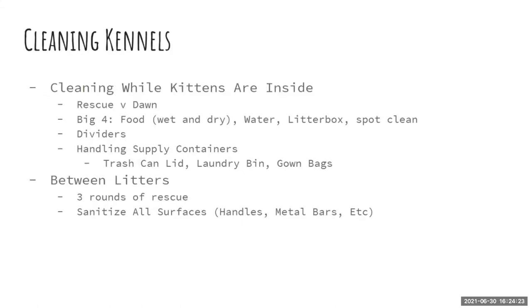All right, so after a litter moves out of one of their kennels, we always want to do 3 rounds of Rescue. That is to make sure that they're not leaving any cooties behind. The first sanitation should be enough, but we overkill with 2 and 3, just because there are certain illnesses where, if one fomite is left behind, it could spread to the next litter. And obviously the 3 sanitations are working. You also want to, if we can, have the 3 rounds done by 3 different people.